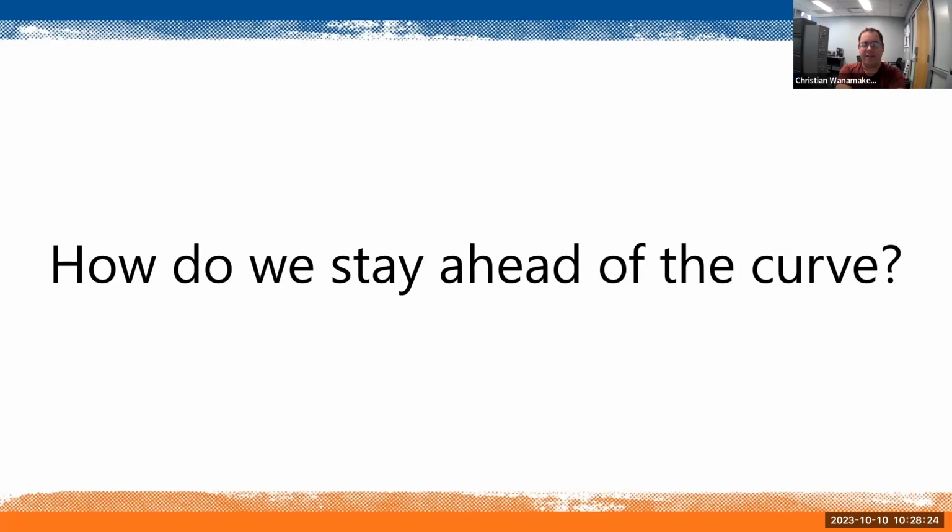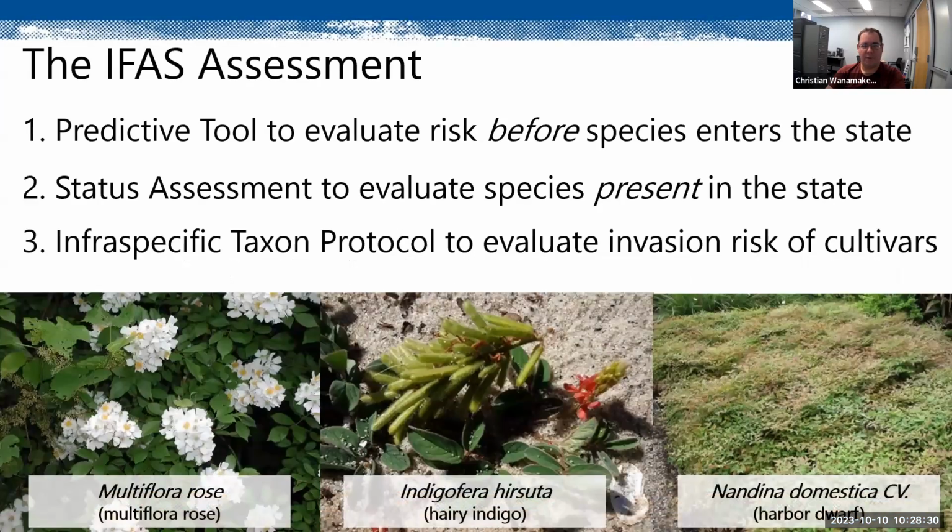But focusing on that early point of the curve, right, how do we stay ahead of that curve? How do we stay in that prevention and early detection rapid response position? And this is the shameless plug, right? This is what the IFAS assessment does. The IFAS assessment has 3 different tools that we use to evaluate the risk of plants becoming invasive.